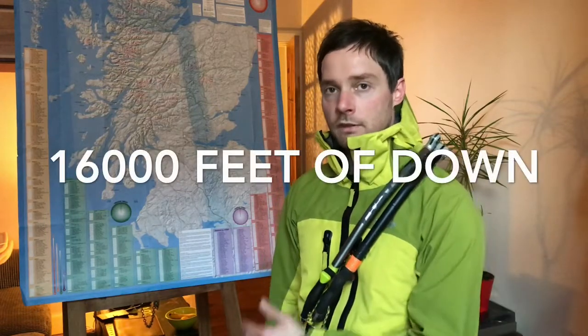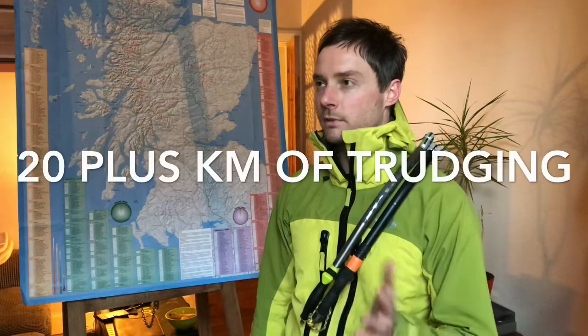All in all, car park to car park, I'm looking at about 14,000 feet of ascent, 14 to 15,000 feet of descent, 20 something kilometers of distance covered. So it's going to be quite a grueling 48 hours.